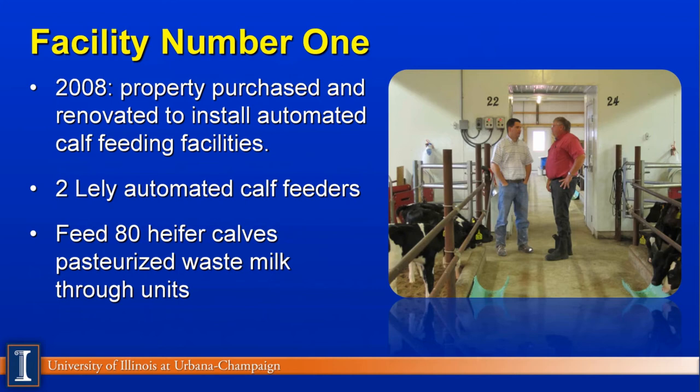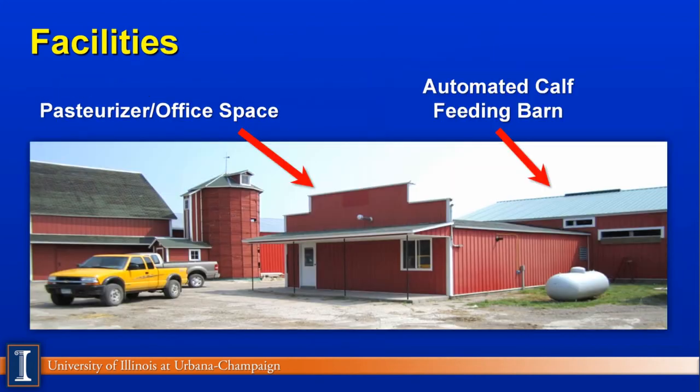This one is a Lely system. There are several of them on the marketplace at this point. They started this in 2008, and they're feeding 80 heifer calves using pasteurized waste milk throughout the facility. A really nicely laid-out facility, as you can see here. They built this relatively new facility. The pasteurizer and office space are identified with the green arrow in the front of this building. In the back is the automated calf feeding barn.